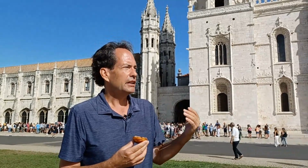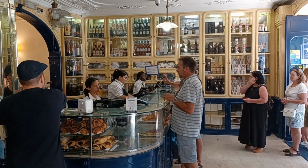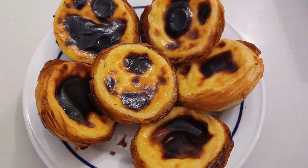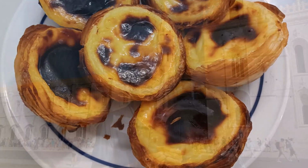But what did happen, and this was true in a lot of places throughout Portugal, is the monks who were here sold the recipe to a nearby bakery. In this case, Pastiche de Belém, which is right there, like a 2-minute walk from here. They sold the recipe, and then they started making these little tarts, the pastel de nata. They've been doing it for almost 200 years now with the same family. So you can go over there and you can get a pastel de nata. It's called Pastel de Belém there.